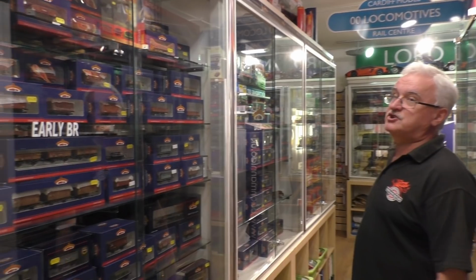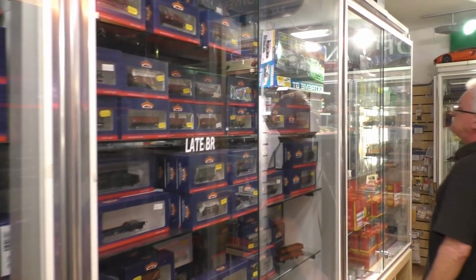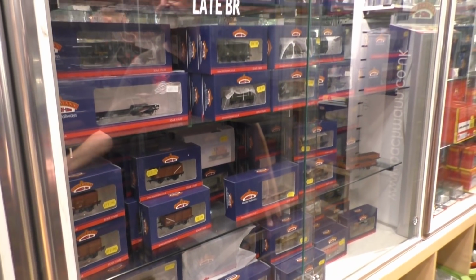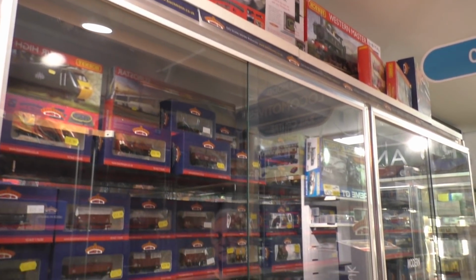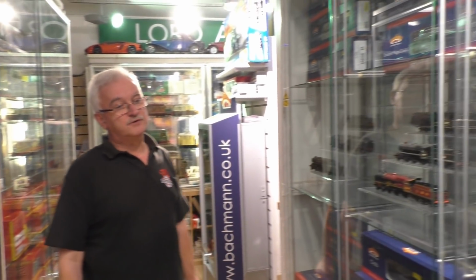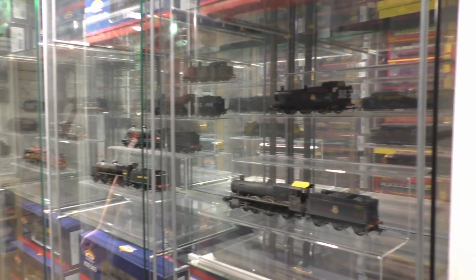And then as we go through, we then see a vast selection of Bachmann wagons, and they're all split in different eras. So we've got the Big Four, early British Railways, later British Railways, and then the more modern image models. And you can also see then that we also carry a full range of Bachmann steam locomotives, the selection on display for you to see.